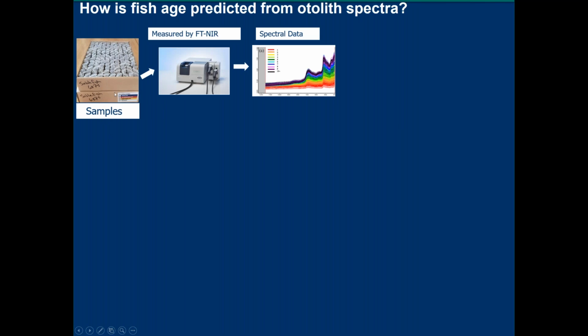Okay, so if we had a sample of otoliths which come off, say, an observer cruise or a fishery independent survey, what we essentially do is to measure each of these otoliths by the FT-NIR instrument. The scan time is approximately between 30 and 45 seconds.